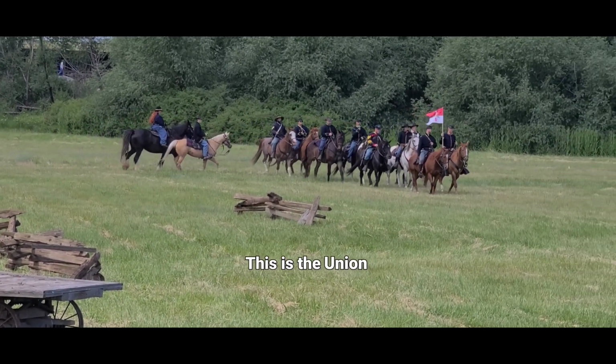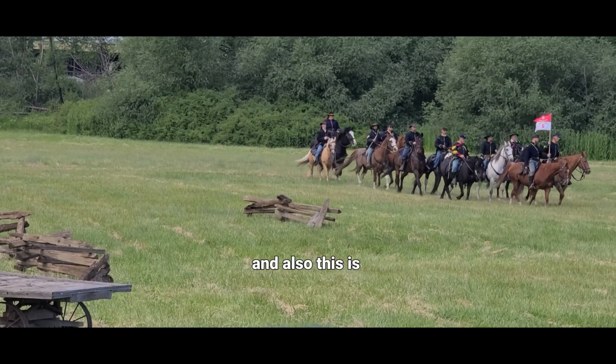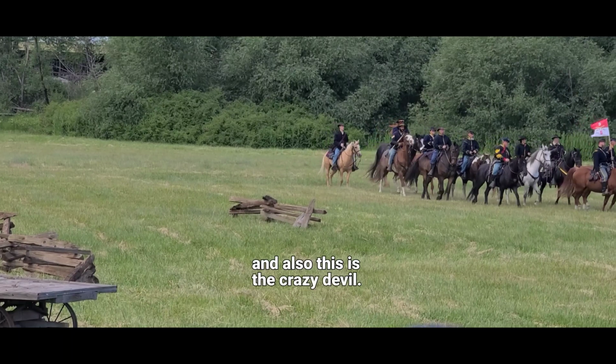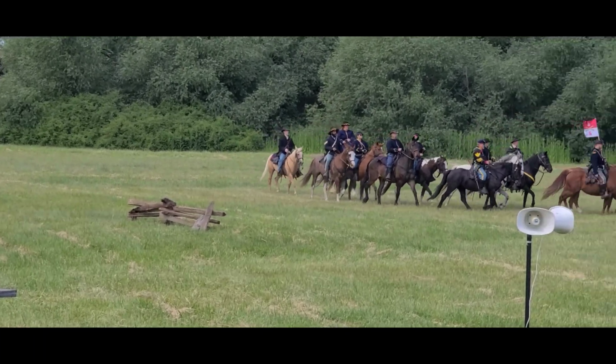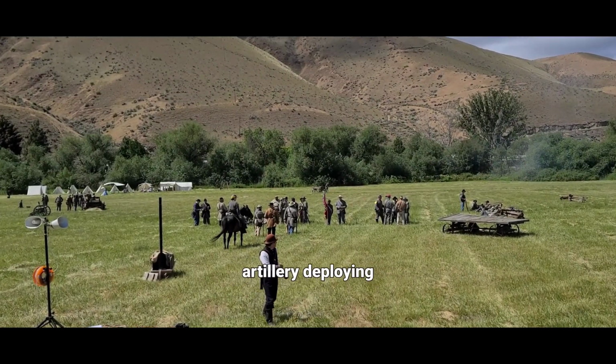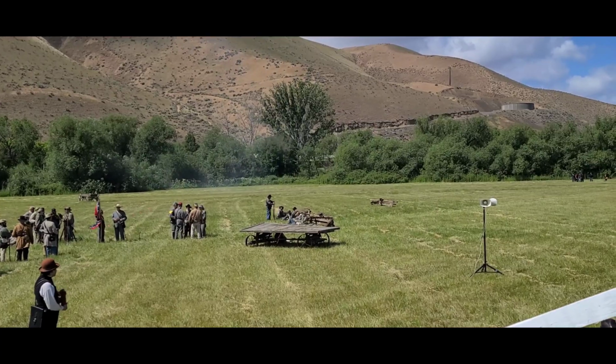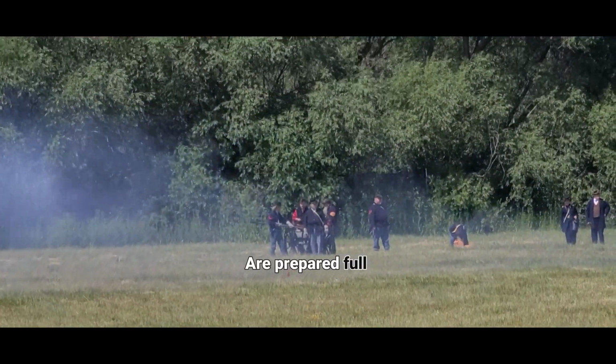Okay, so this is the Union soldier. Do you see the difference in the color of the uniform? And also, this is the Confederate. It does seem we have Union artillery deploying off to the side over there.